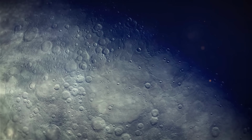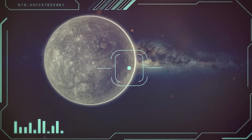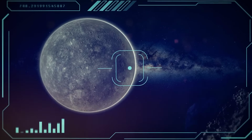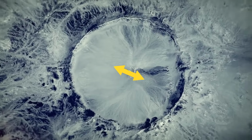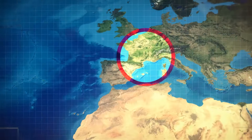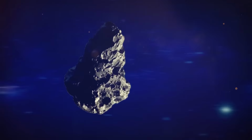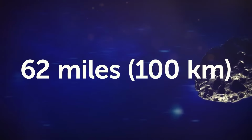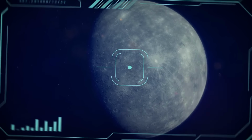Mercury is the planet with the biggest number of craters in our solar system. Its atmosphere is really thin, so it can do nothing to keep the planet protected from meteors. The largest crater on Mercury's surface is at least 963 miles across. It could fit Western Europe, from Germany to Portugal. The object that formed such a crater must have been at least 62 miles long. With all these craters, Mercury looks similar to our Moon.